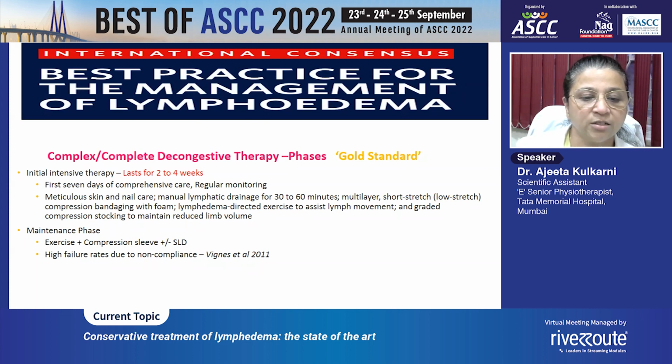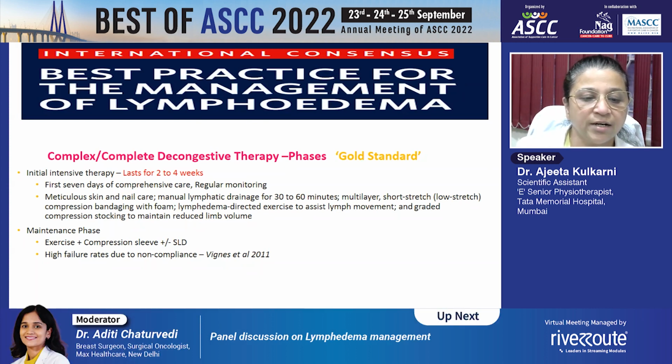Complex or complete decongestive therapy has phases. Initial intensive phase, which lasts for 2 to 4 weeks. There is meticulous skin care, then manual lymphatic drainage, MLD, for 30 to 60 minutes, followed by multi-layered short stretch bandaging with foam, and it is done by a certified lymphedema therapist.